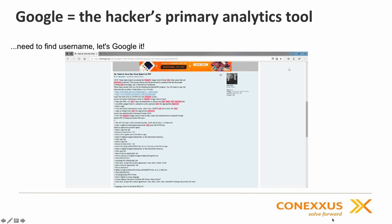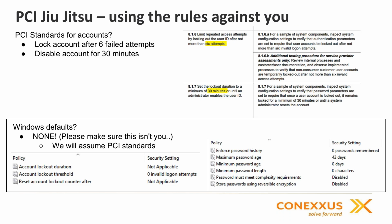So keep that in mind, this information is out there for people to have. So you need other ways to protect these systems. So we're going to then compare that to PCI compliance and look at some of the standard thresholds that PCI mandates.